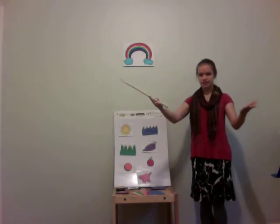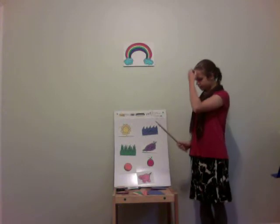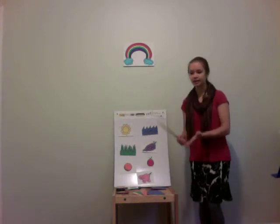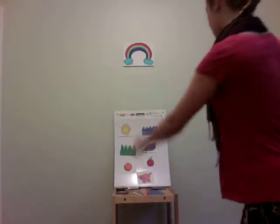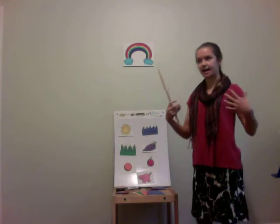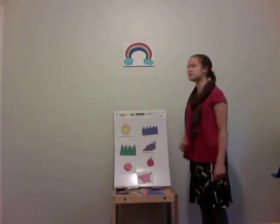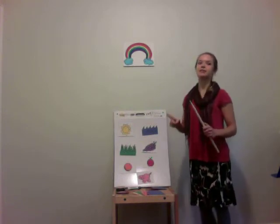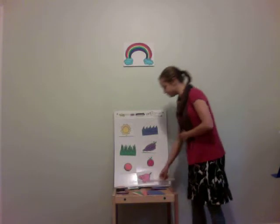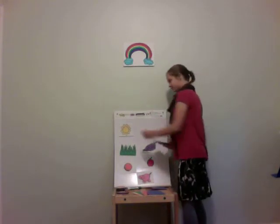So you guys can stand up. I'm going to give you a swatter. And when I say green, you guys are going to run up to the board and tap the green. Okay? When I say yellow, you will run up to the board and tap the yellow. Whoever taps it first gets a point for their team.